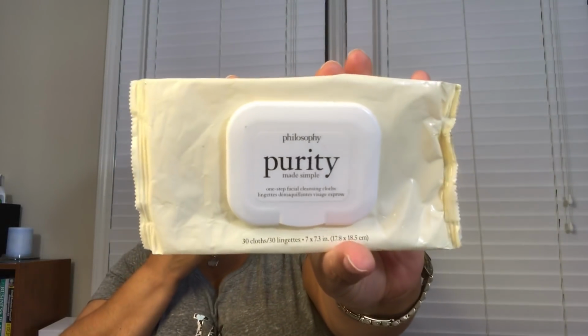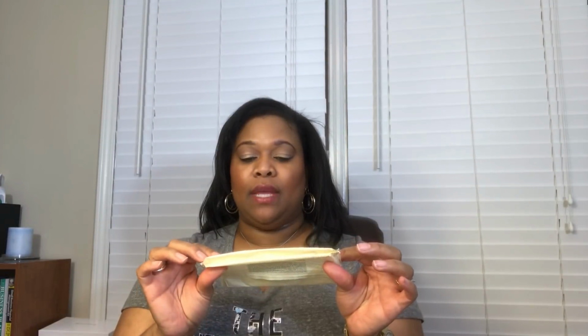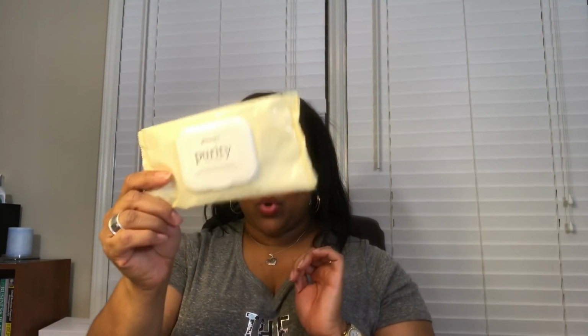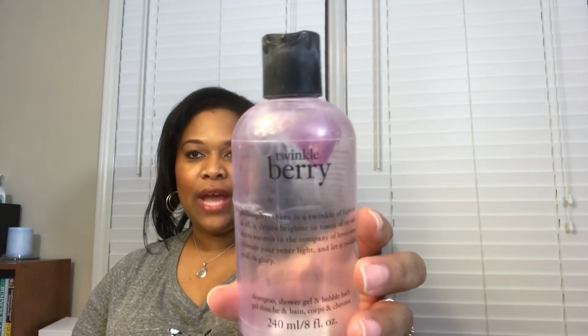The next item are the Purity Made Simple One-Step Facial Cleansing Cloths. Whether I'm on the go or at home, the Philosophy cleansing wipes are what I use for makeup removal, or if I'm being really, really lazy at night and don't wash my face, then this is like the 3-in-1, because the One-Step Facial Cleanser that I started the video off by showing you, it actually is a 3-in-1. So this is just in a portable version format of that. So I love it.